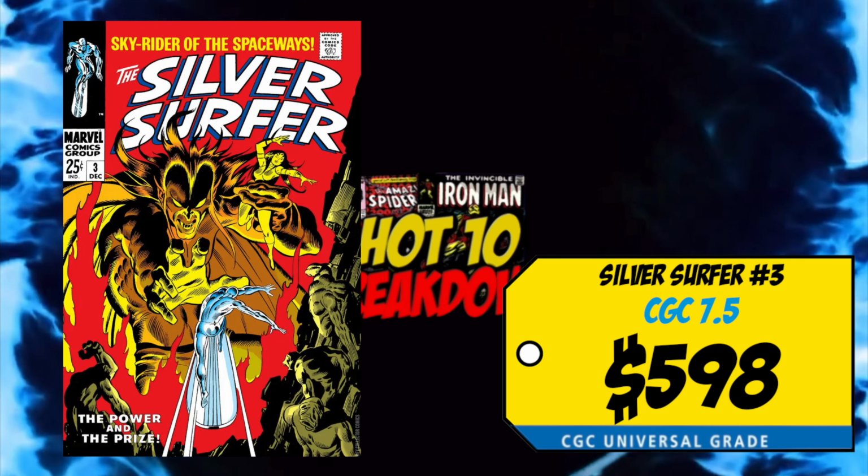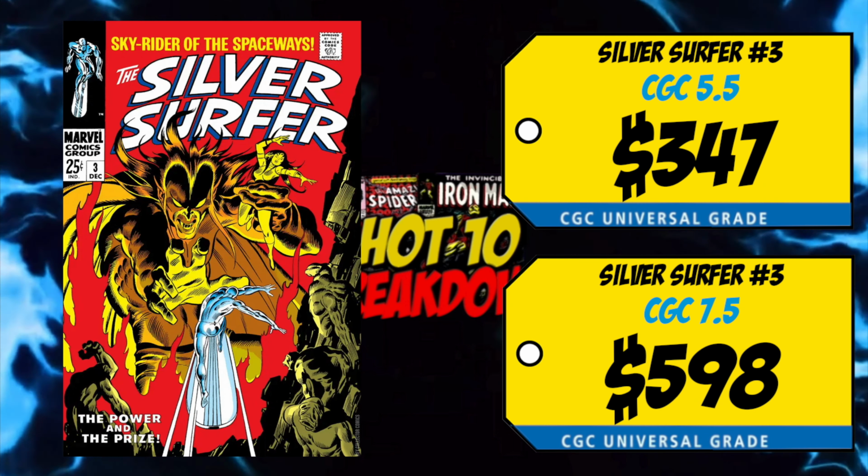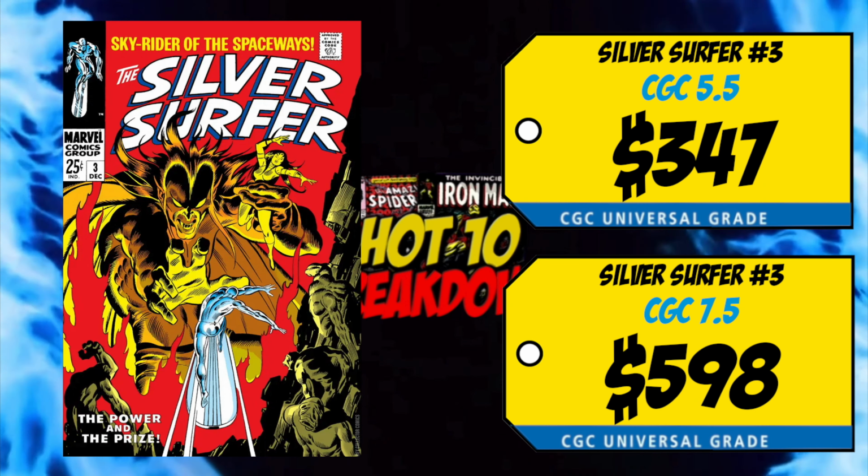Then we had a CGC 5.5 sale, a mid-grade copy of this book, selling for only $347, up 11% over the average. To me, I think a 5.5 for around $300, $350 is not a bad deal considering this is a Silver Age key and a great villain to boot. If you want to spend $500 and change on a 7.5, I'm still okay with it because it's a super high grade of a book that's nearly 60 years old. To me, that's why I'm a buyer of this book, but especially if you can get it for a deal.